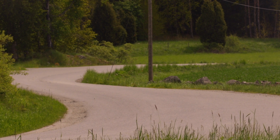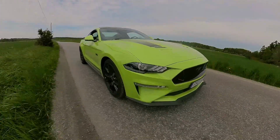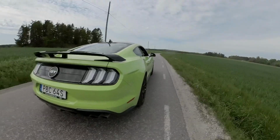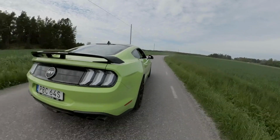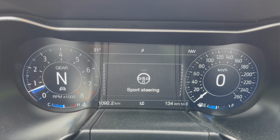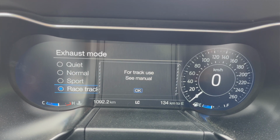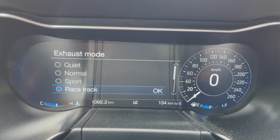Granted, the Mustang is not really a sports car, so therefore you shouldn't really expect sports car handling from it. It does handle pretty well, however, and here are some of the settings I use to get the best out of this car. The V8 Mustang has a bunch of driving modes, but I personally keep it in normal mode. Then I put the steering into sport because I want a more sharp steering response, and then I go into the Mustang menu and put the exhaust into track mode.